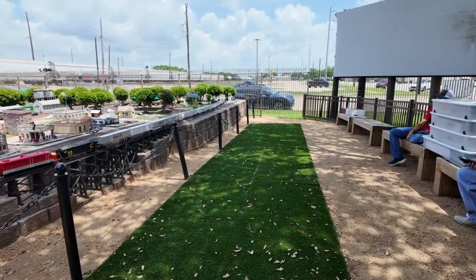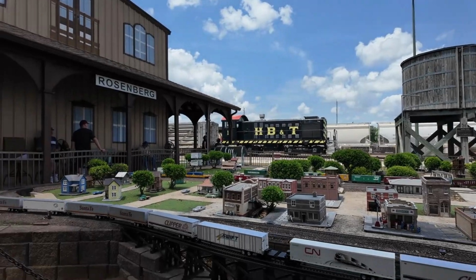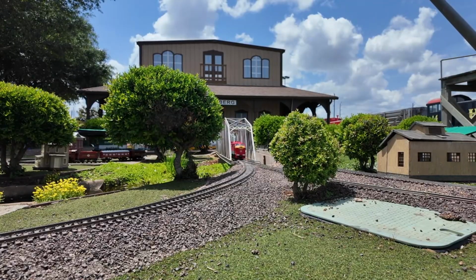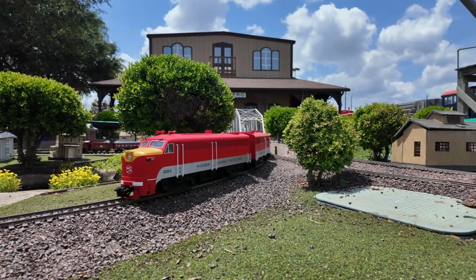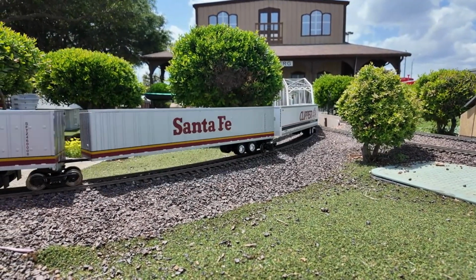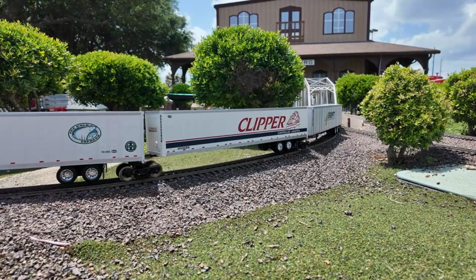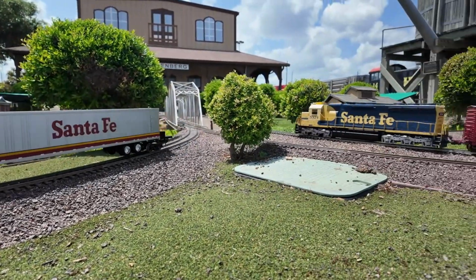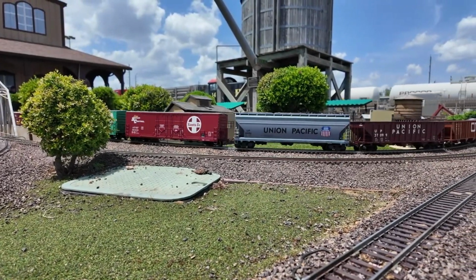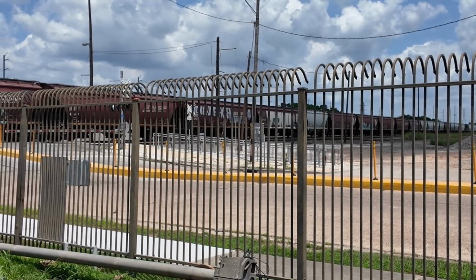They put in grass since the last time I was here. Santa Fe, Clipper, Swift, not Taylor. There's another one. So where is the Hogwarts Express? And they got the real trains going by.